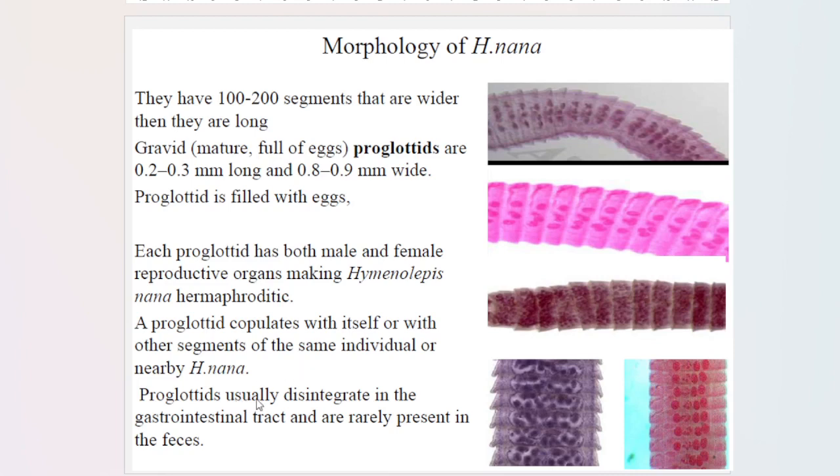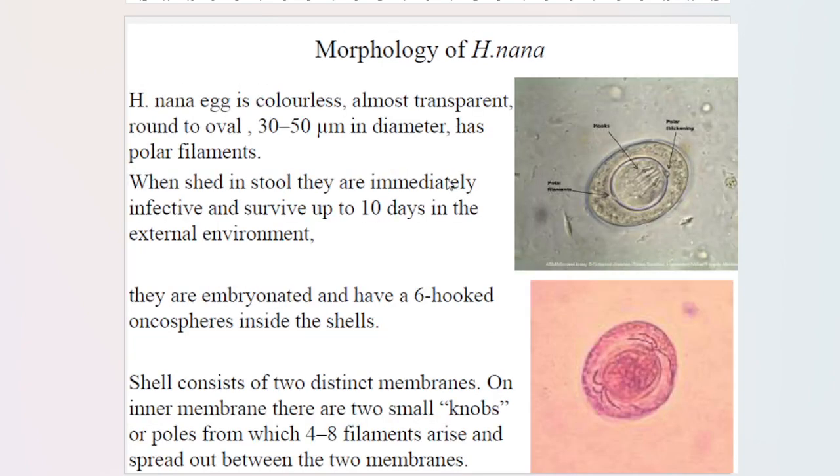Okay, so proglottids usually disintegrate in the GIT and are rarely present in the feces. Okay, so that is one of the capability nga ng Hymenolepis. Since it disintegrates within the intestine, habang nasa loob pa lang siya, it's very rare for you to see the proglottids in the feces. Okay, so that's why it is also capable of internal autoinfection, but as well as external if the eggs passed in the feces and that is consumed by the infected person.